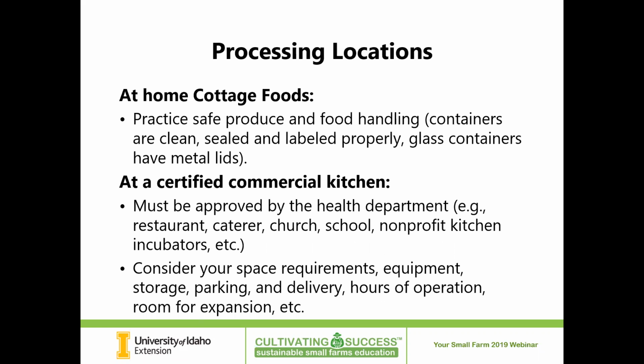There are lots of different places where you can begin processing your foods. But the one nice convenient thing about cottage foods is that you can process those foods at home. So you have the convenience of being at home. You still need to make sure that you are practicing safe produce and food handling best practices. Make sure that the containers are clean, that they're sealed and they're labeled properly. And if you have a glass container, it needs to have a metal lid.